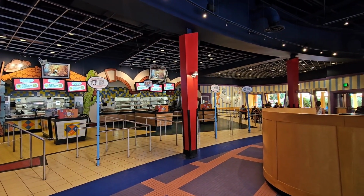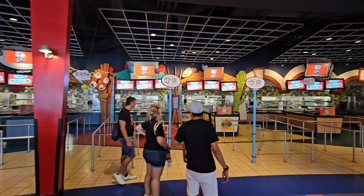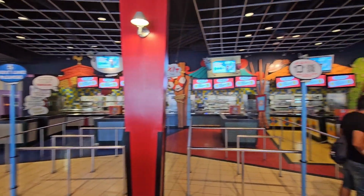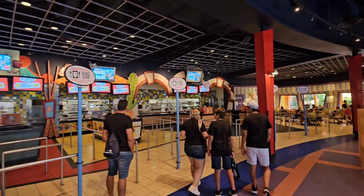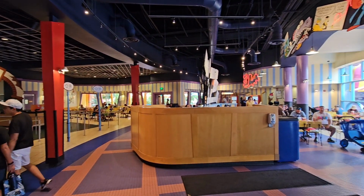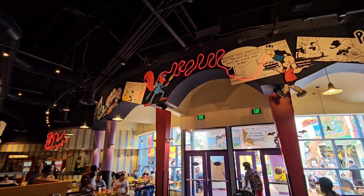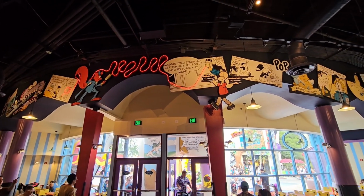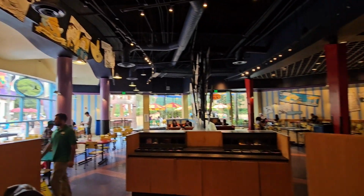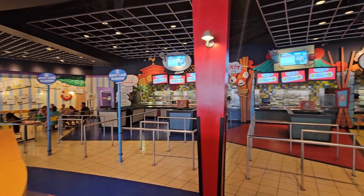And it looks like the ordering counters might be closed, but I'm assuming you can just do the mobile order in here. It's nice and cool in here. Definitely a nice spot to take a little break. And there's some more comic strip stuff here on the walls. I'll be honest with you, this is not my favorite themed cafe, but it's pretty cool nonetheless.